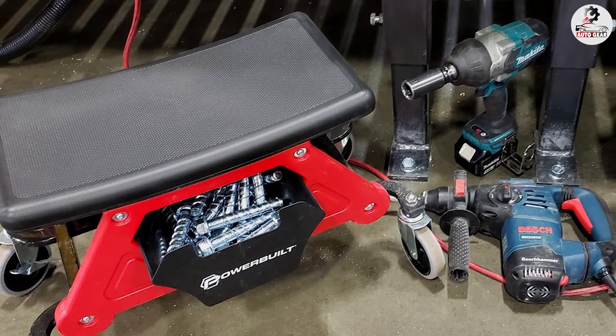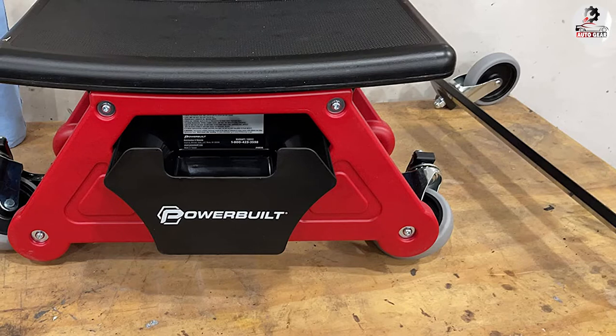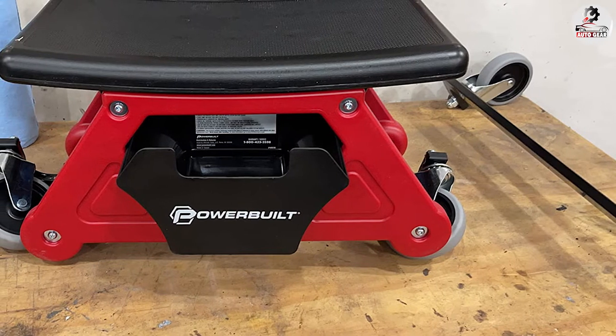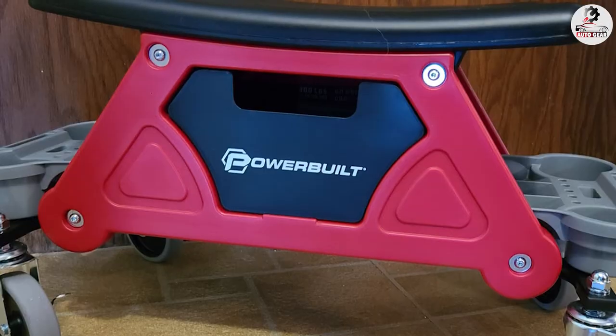The POWERBUILT 240036 has a strong square steel frame combined with hard plastic body components. This combination is beneficial as steel imparts the necessary strength to the creeper seat while plastic parts help keep the weight down.